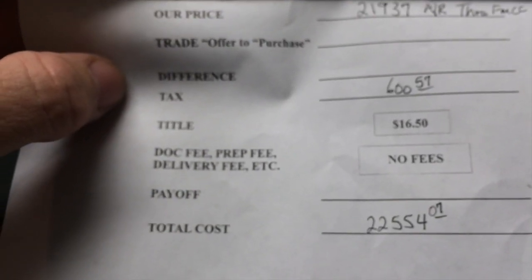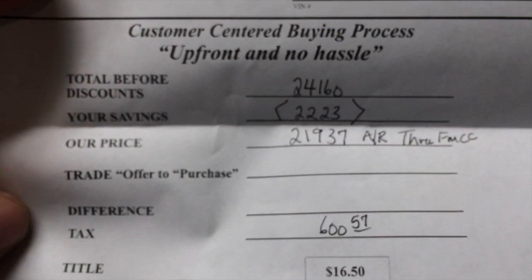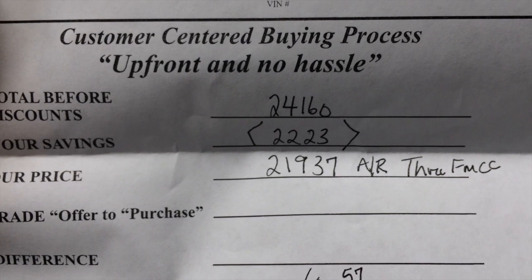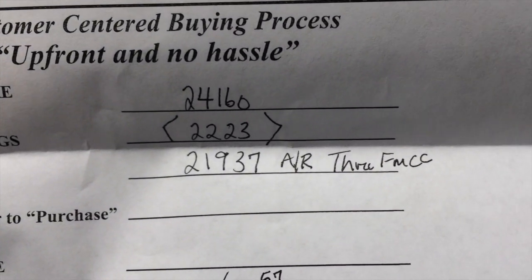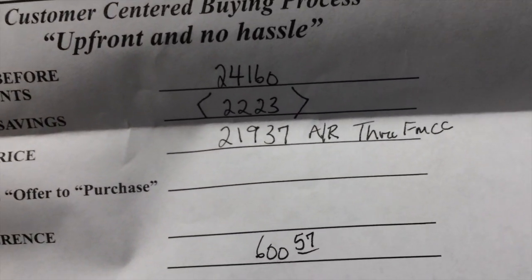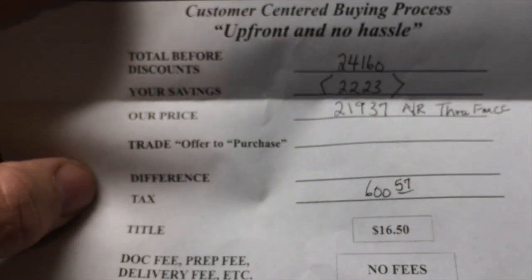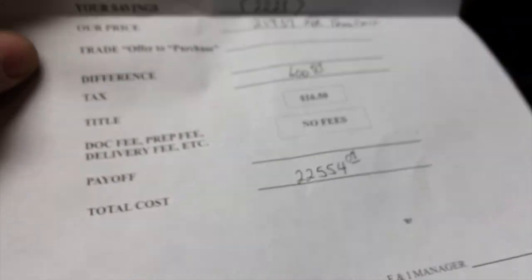There is a title fee. There's no dock fees, no delivery fees. That included tax. So really the price for the car is $21,937. That was financed through Ford Motor Credit because they have a finance incentive of $500 or something like that. But the bottom line with the taxes for my state was $22,554. So that was a deal. And it took me all of 10 minutes for them to write that down on a sheet of paper. They looked in their computer and said, this is what we sell it for. Really a very fair price.